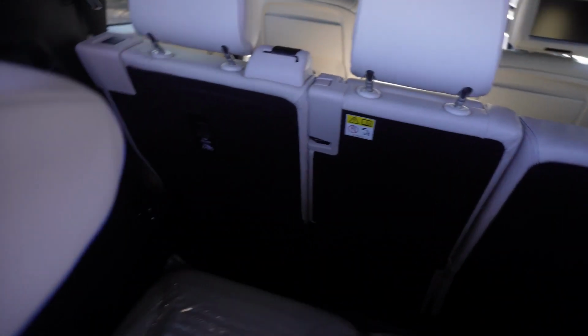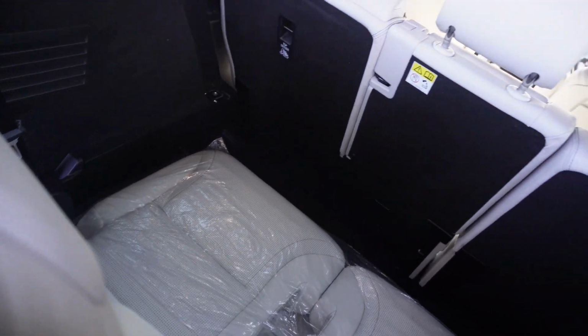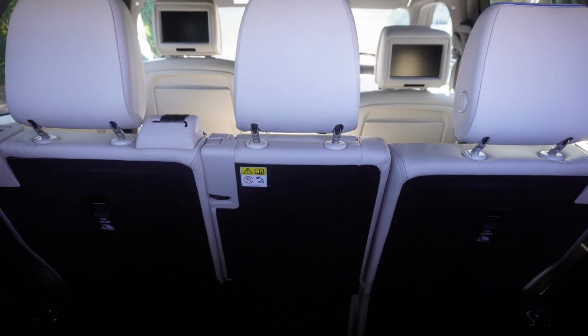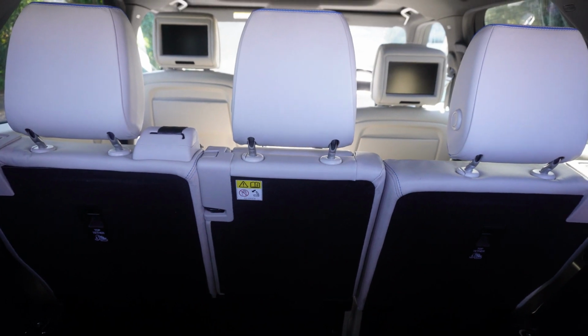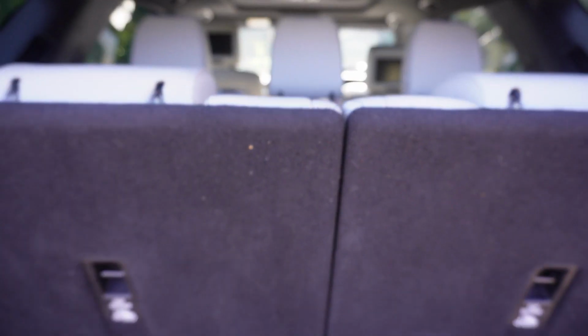And even these back seats are fully leather, absolutely lovely. These ones are literally still brand new. And then, as you can see, the second row slightly reclines forward to let the seats come up and then reclines back. So if we put these back down again, you'll see these go back down just at the touch of a button.